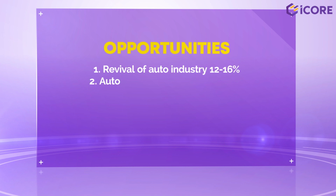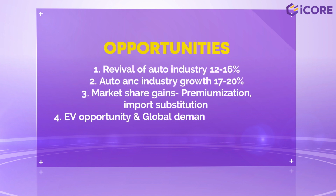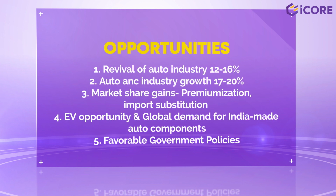Opportunities for the company are: first, revival of auto industry that is expected to grow at around 12 to 16% in the near term. Second, auto ancillary industry growth, which will be higher at 17 to 20%. Third, market share gains led by premiumization and import substitution. Fourth, big electric vehicle opportunity. Fifth, global demand for India-made auto components. And finally, favorable government policies.